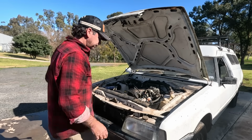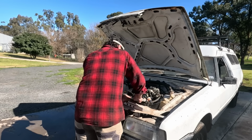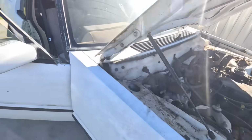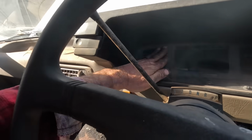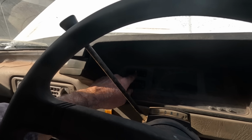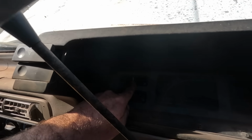That's a good start. Like if you look at the gauge, it started moving about halfway through that drive. And it's right on half, which you'd assume is probably where it sits when it's at the right temperature. Can you even see that?